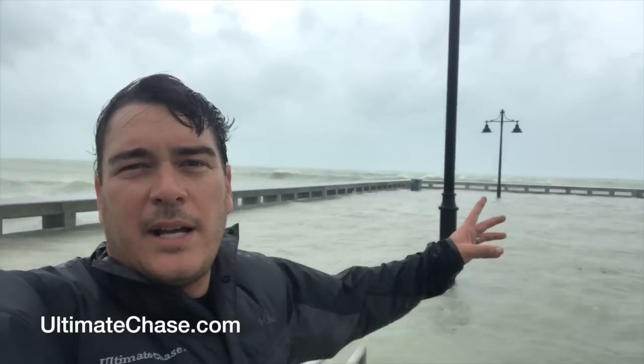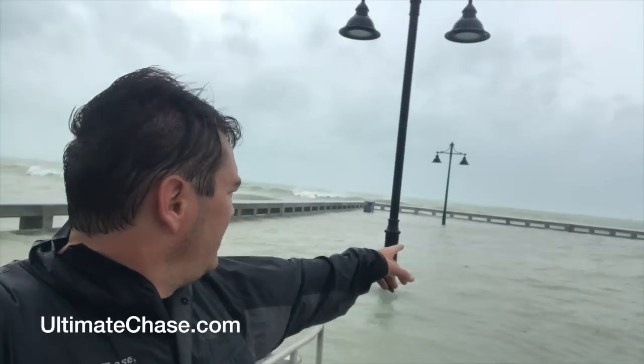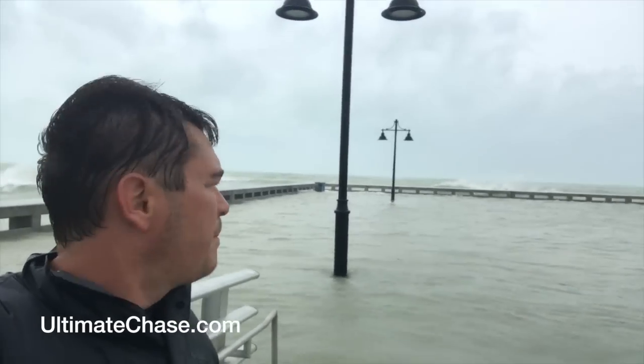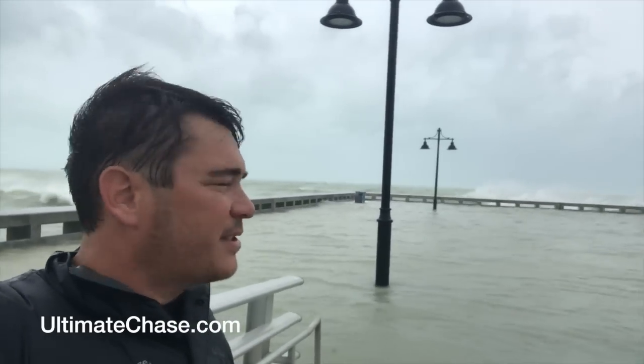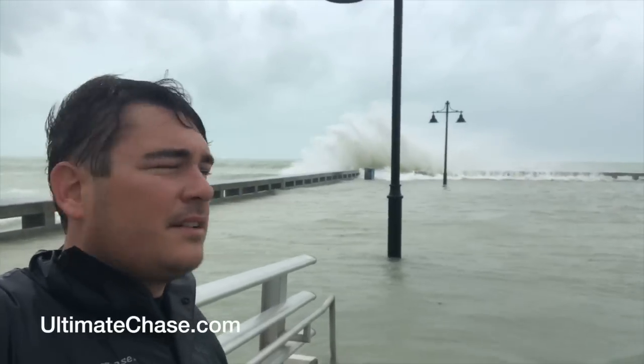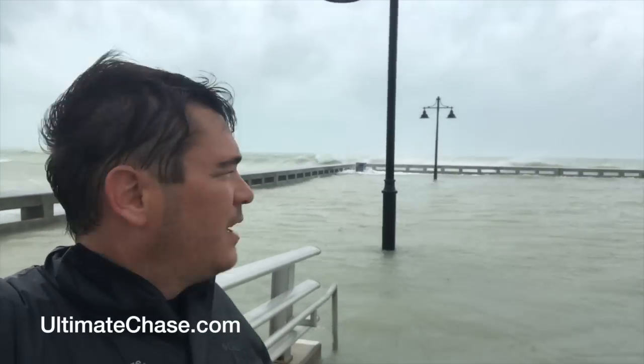Just trying to wait long enough to see one more big wave crashing on this pier. It's gonna crash right along and go all the way down. Here it comes, there's gonna be one here. Small one, but they're getting bigger by the minute, so we're gonna have to retreat.